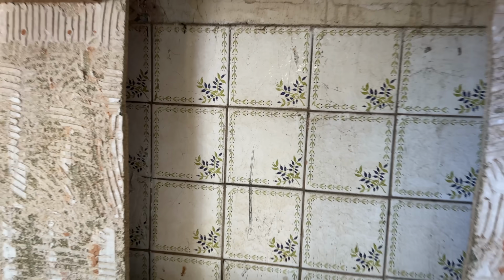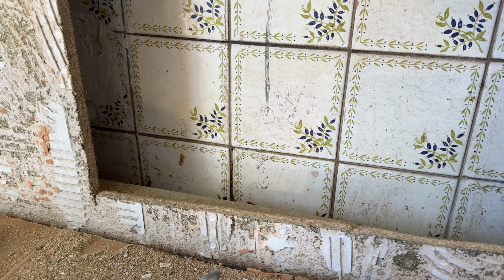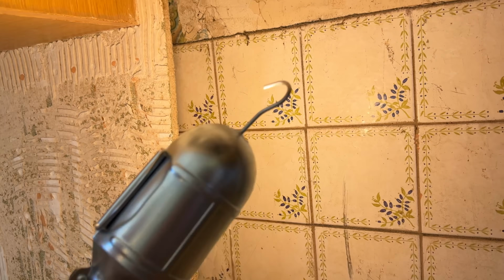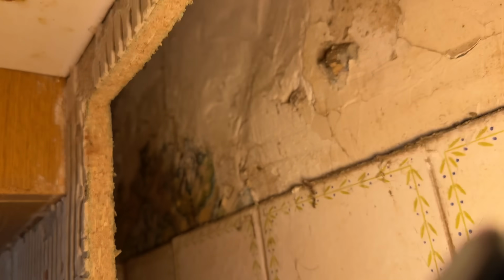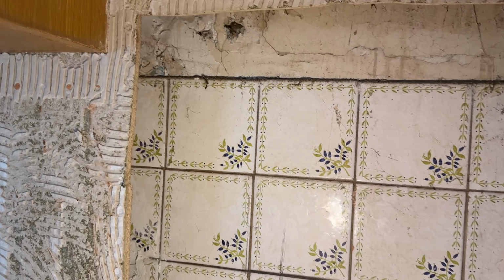I wonder how old this is. I don't know, but it stops right about here. It's like it goes around an opening. That looks like it's either a fireplace or where there was a stove or something. So you said there was a patch somewhere? If you look up over here, there's a patch. Oh, I see. Yeah, the white, like the size of a pipe, sort of. But there could also be something behind the tile.